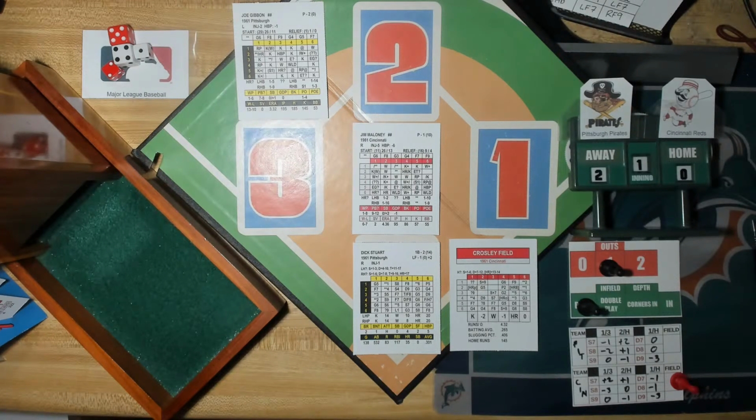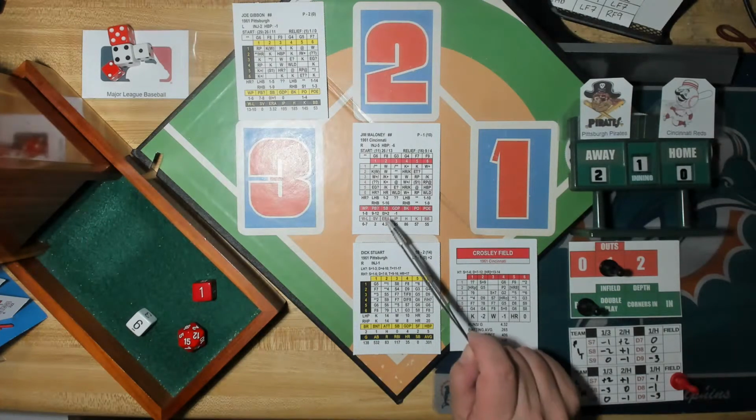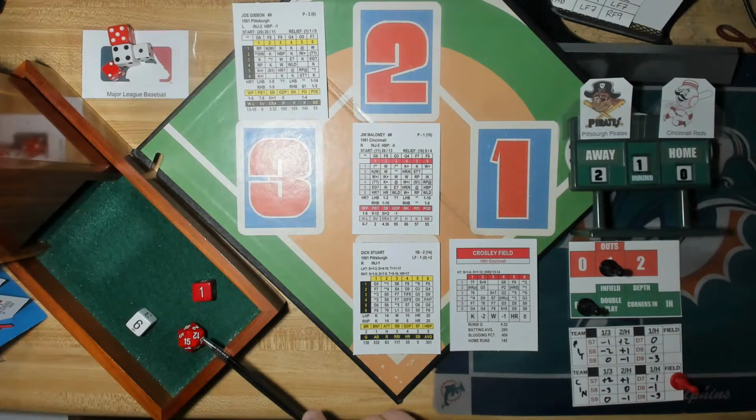Woodman, 5-6-4, joins us here at Crosley Field. Maloney, 1-6. Home run chance against a righty, a 1-16. The 15 is good. Well, against a righty, Stewart needs a 20. Not a problem. Kaboom! High, deep, gone. Home run, Dick Stewart, and the Pirates are off and running.